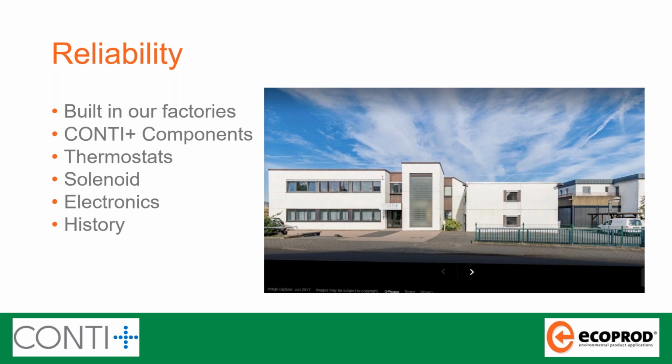So we don't test 1 in 10 or 1 in 20. We test every single component, every single completed product. Every product leaves with all parameters tested to ensure that they are all working. We can then work with you to set local parameters if things need to be changed. Therefore, we feel that Conti Plus, the reliability of our build and of our factory processes, is second to none, and well worth engaging with to understand what we can offer to you.